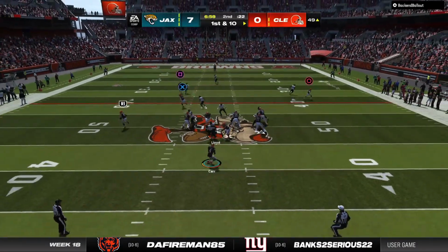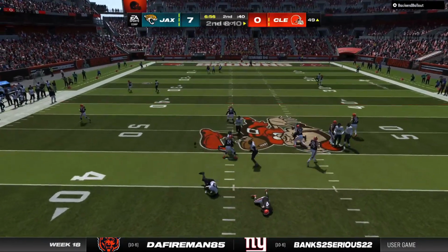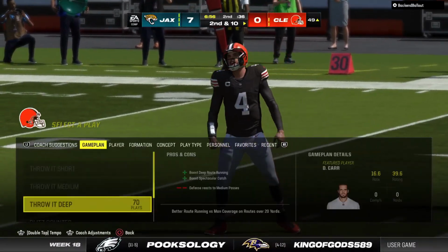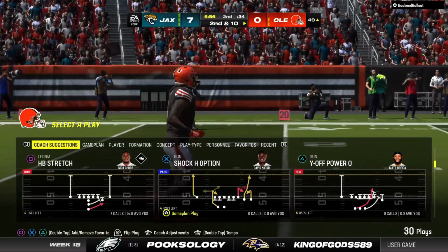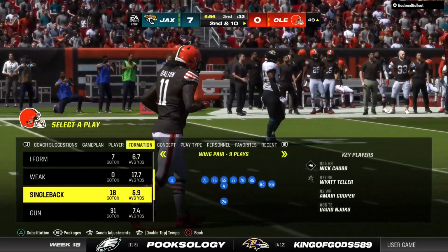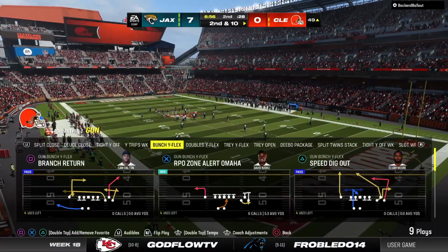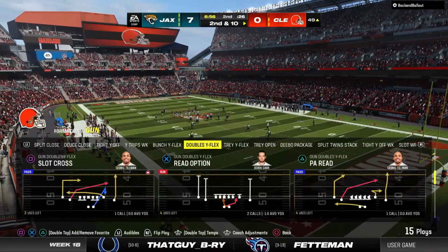Now a play fake. Carr. And he'll be hit as he releases it, and that'll fall incomplete. Well, they've been back on their heels a little bit here on this drive, but a chance to exhale just a little bit there with incompletion on 1st down. Now they have to gear up, try and get 2 more stops, and escape this drive.